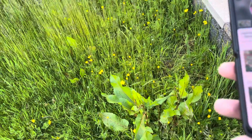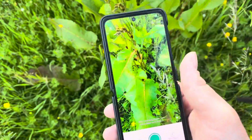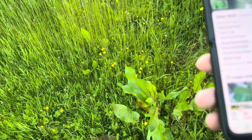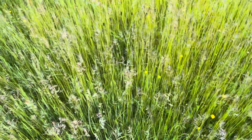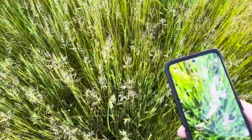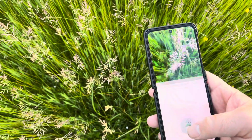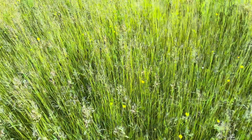Let's try a weed. I understand it does weeds too. Bitter dock. That's pretty good, isn't it? It is a dock leaf of some sort. How about grass? Does it do grasses? We're really putting it to the test, aren't we? Red fescue, a species of festuca. Creeping red fescue, they think it is.